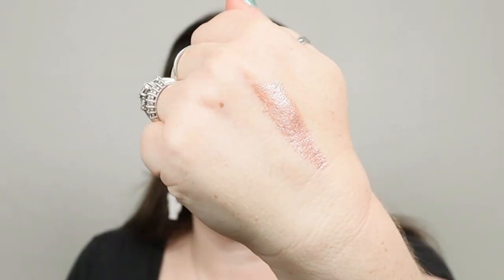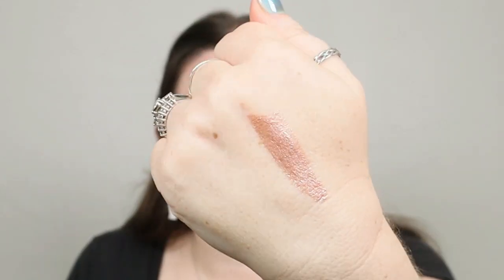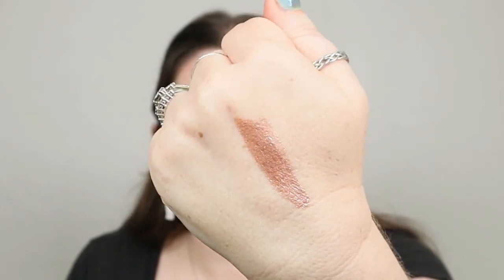And because it's a little bit thinner, it doesn't leave my lid as textured as some other liquid shadows. So if you can still get your hands on this, I do think this is a purchase. I think it's nice if you like a liquid shadow. The next ones that I have are semi-new releases from Moira Beauty.